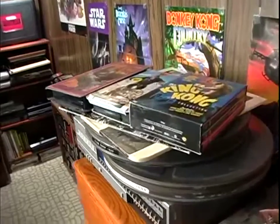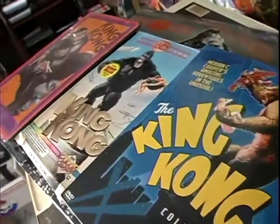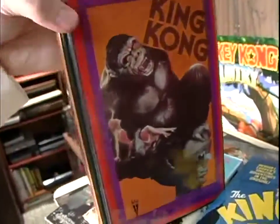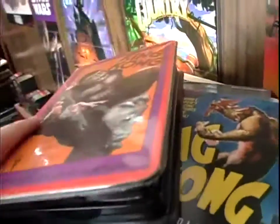And now for the number one movie that I own the most copies of, King Kong. We'll start with the beta version. Now this is actually a VHS cover. See, VHS? But the movie inside of it is beta. I'll show you. There you go. That's beta.